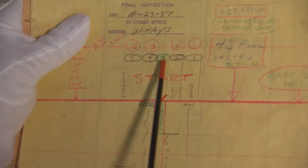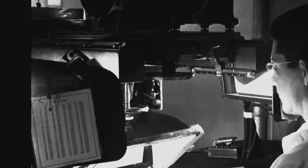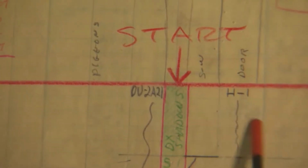Now, there's 5 columns from right to left, numbered 1, 2, 3, 4, 5, and those are the columns of artwork. Now, when you're filming an animated film, the camera points straight down onto a table, and so these actually are the levels of artwork underneath that table. So level 1 is the background, the layout drawing. Level 2 is called out here as a door and Snow White, and then there's some pigeons.